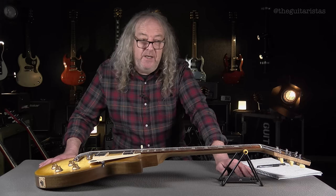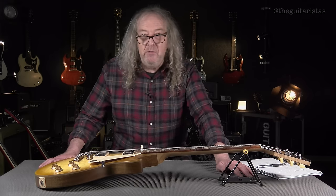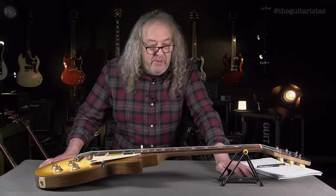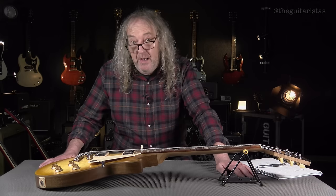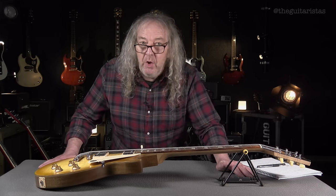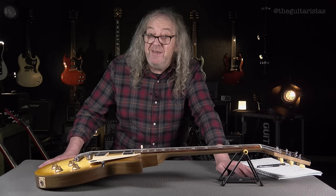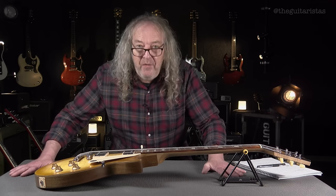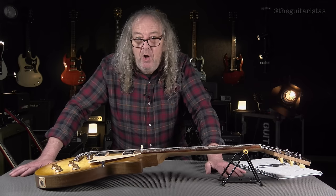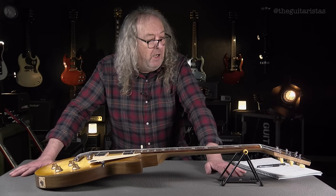Let's just discuss what for many is the elephant in the room, the mahogany, what they're made out of. We all know that Gibsons and Epiphones are made out of a different species of mahogany. I've recently done a little bit of research and spoken to Gibson and Epiphone about this, and I've been told that whilst Gibson used to use Honduran mahogany, more recent years they've been using mahogany sourced in Fiji, whereas the Epiphones, as we know, are made in China and their mahogany is sourced locally. And that's all they're prepared to say.